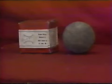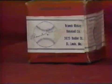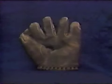Lot number 28, Branch Rickey. You know him as the general manager of the Dodgers and the Cardinals. He also had a sporting goods company that carried his name. This is a Branch Rickey Company baseball box with a used ball. The paper band is still around the box. It has Rickey's facsimile signature on it, and the minimum bid on this one, $50.